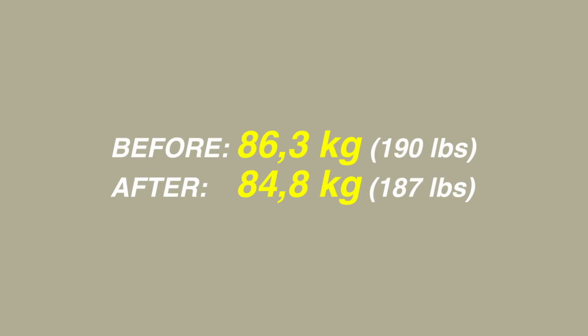Obviously this is not going to be all fat, and I only did it for a week and I cannot expect the same results week after week. But I think it gives a good indication about this diet that it does work and it's going to move me in the right direction.